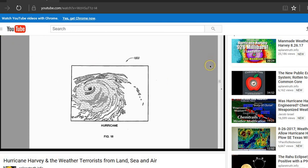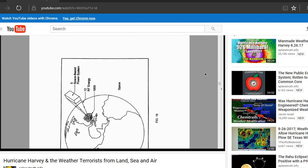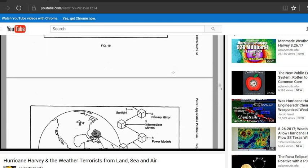All right, so here in figure 18, we start to see the hurricanes and how this is applied and how it applies to Hurricane Harvey as we speak today. And this is a chart here, which I want to, there we go. All right, so here's the space-based power system at Solarin. Here's the radio frequency RF energies, and here they're concentrating it off the coast of Florida. Isn't that interesting? Remember, this is a patent from 2010, folks.